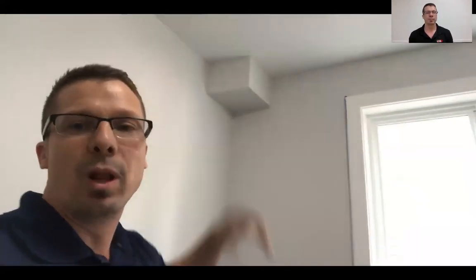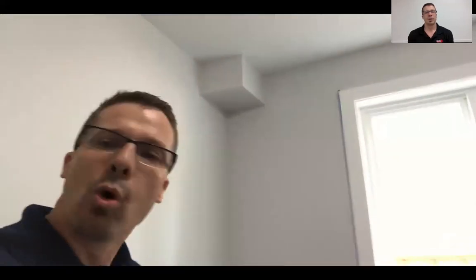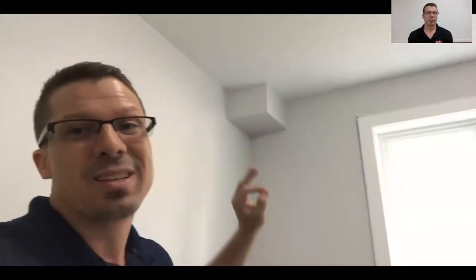I'm in this room here of this brand new home. I'm looking up and I see this real ugly box. First of all, it's not even square. It's not even plumb. It could not look any uglier than that. Most people would look at this and think, oh, it's probably part of the design. There's something important in there. When in reality, this is poor planning. This is poor craftsmanship. This is real bad work.